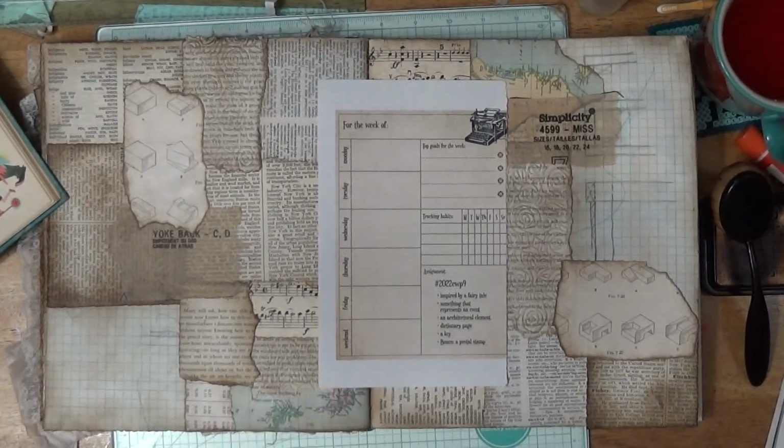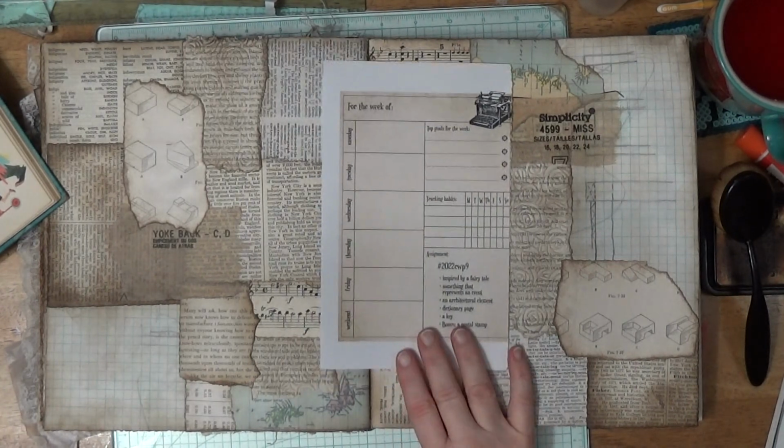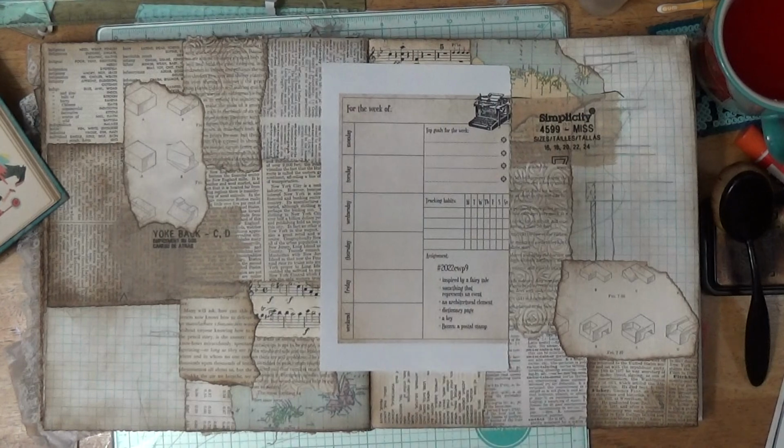I'm Gina. I'm working on my CW planner week 9. So, I will show you what I have collected. The first thing we needed is Inspired by a Fairy Tale. And I found that in a book that I just got a couple of days ago. I haven't done my haul video, so this is a sneak peek of my haul video.